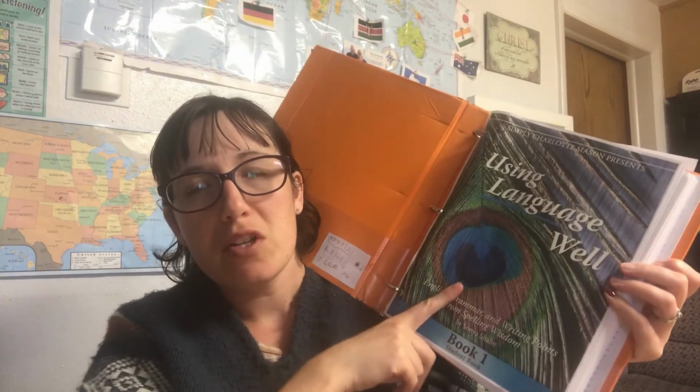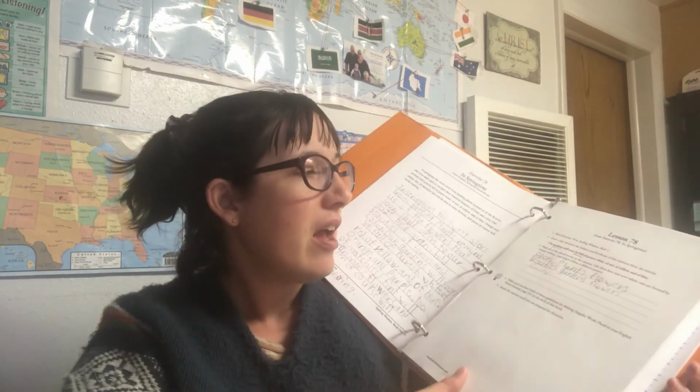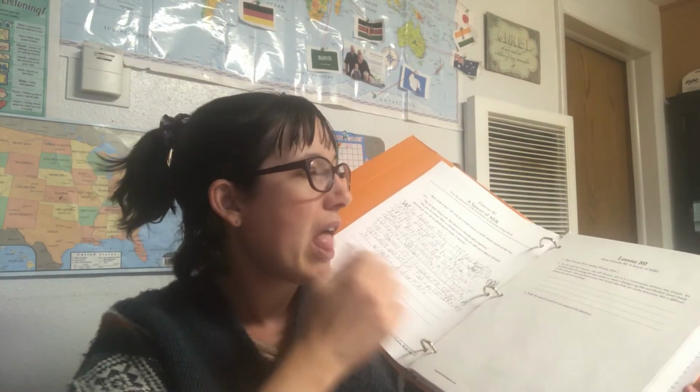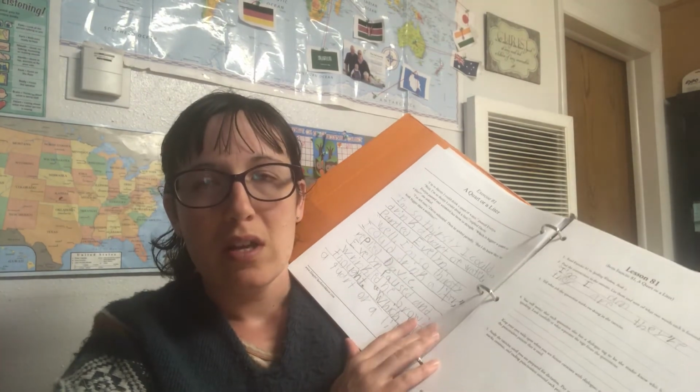What we're doing now is both of the boys have a 3-ring binder. This one is my 4th grader's. We're doing Using Language Well and Spelling Wisdom, both book 1. He's doing the last half of the book, which is the way it's planned out. They do the first half in 3rd grade, the last half in 4th grade. Lesson 71 is where he started. He does a lesson a day, and we're just cruising along in this. We've only been doing it a couple weeks now, but it's going well.